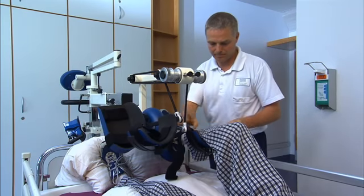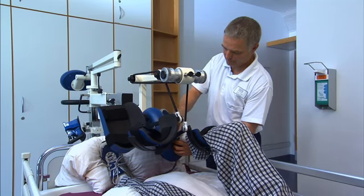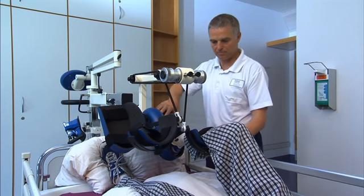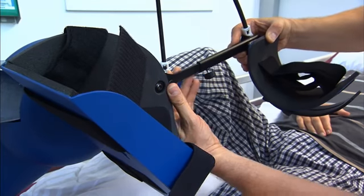Large safety foot shells and leg guides ensure safe and secure fixation of the feet, allowing movement therapy even for paralyzed or coma patients. The calf shells can be adjusted exactly to the length of the patient's leg.